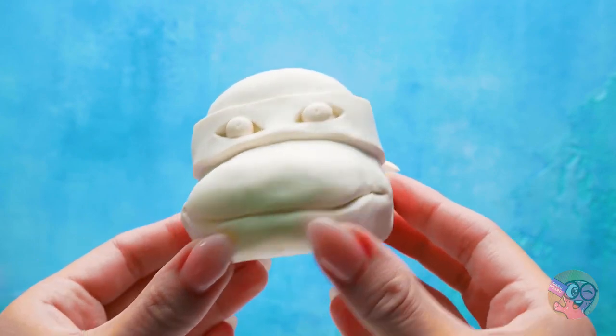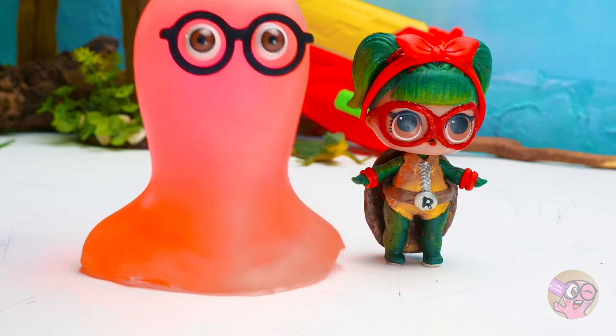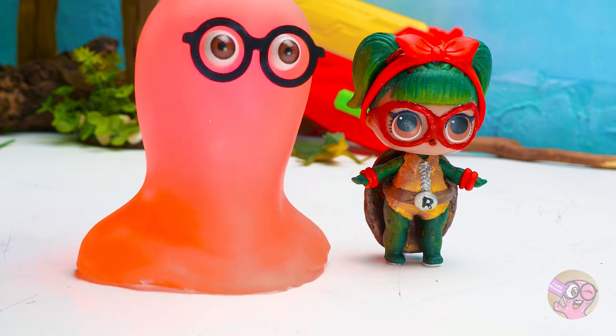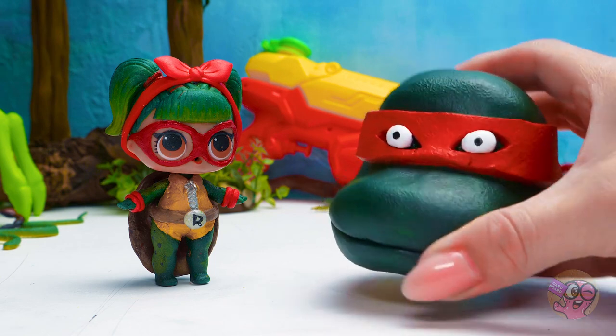Put this figurine into the oven and then color it up. It's awesome! Do you like it? Me too! I'd give it the first thumbs up! They certainly look alike, do you agree?